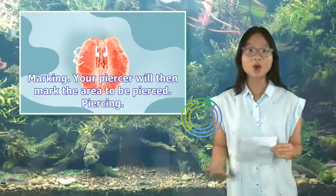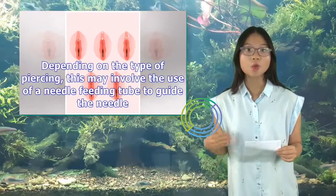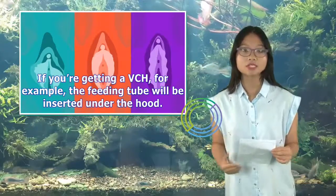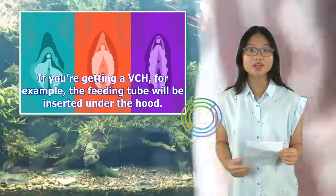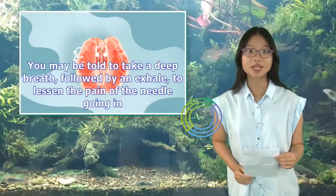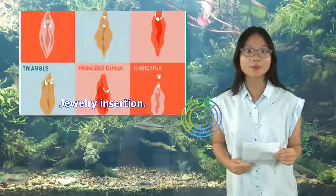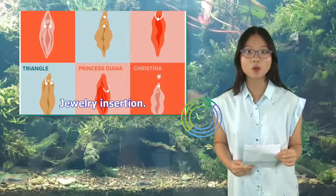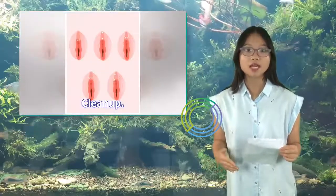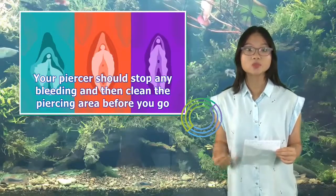Piercing: Depending on the type of piercing, this may involve the use of a needle feeding tube to guide the needle. If you're getting a VCH, for example, the feeding tube will be inserted under the hood. Your piercer will then ask you if you're ready. You may be told to take a deep breath, followed by an exhale, to lessen the pain of the needle going in. Jewelry insertion: Your piercer will follow the needle with the jewelry and then close it up. Cleanup: Your piercer should stop any bleeding and then clean the piercing area before you go.